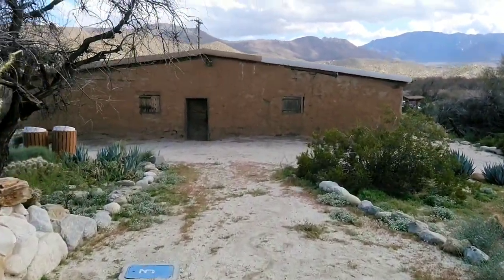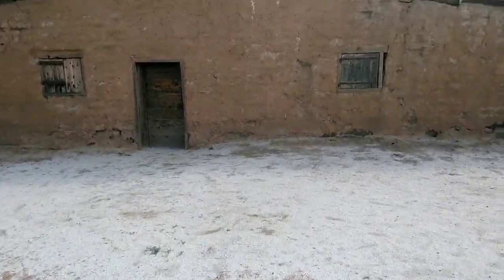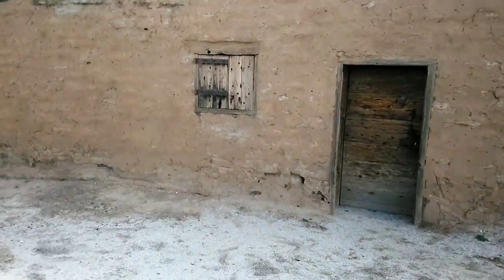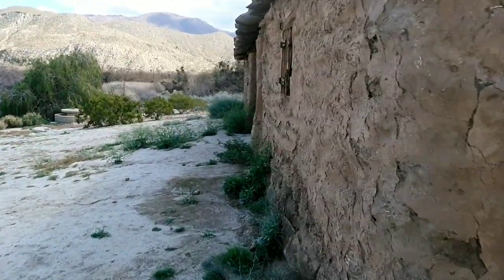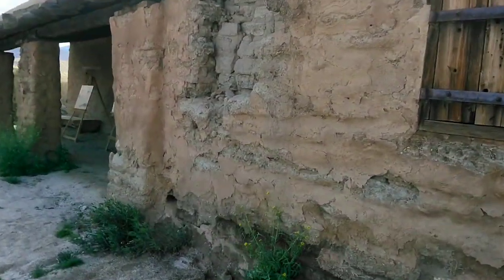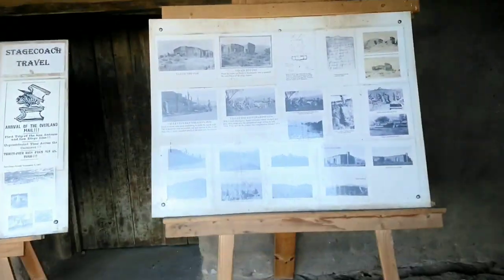I guess it was restored in 1934. I don't know when the original structure was built. I think the 1850s, the late 1850s. There are some easels over here that I saw earlier when I passed by with some information on there. 1918, 1923. Yeah, I don't know when it was first built though. 1857, 1858 San Antonio San Diego Mail Route, 1858 Butterfield Overland Mail Route.